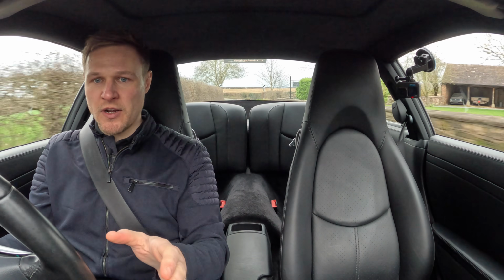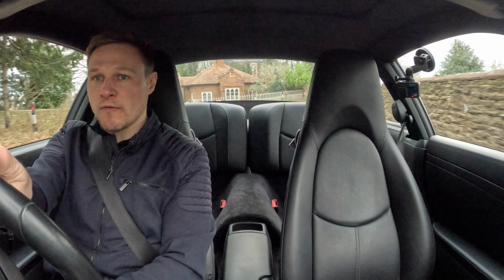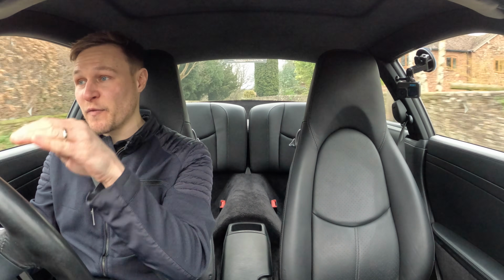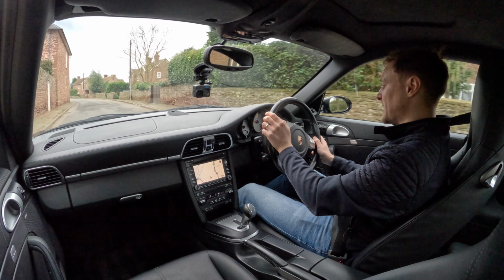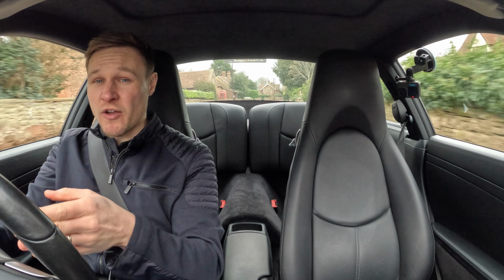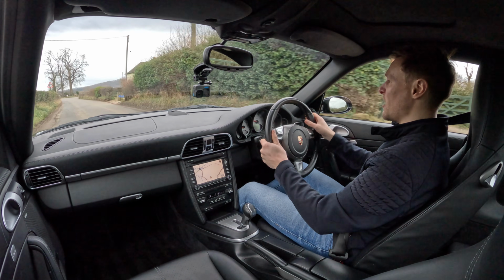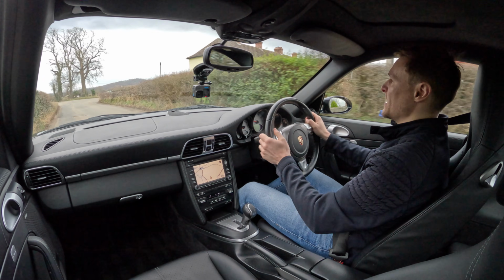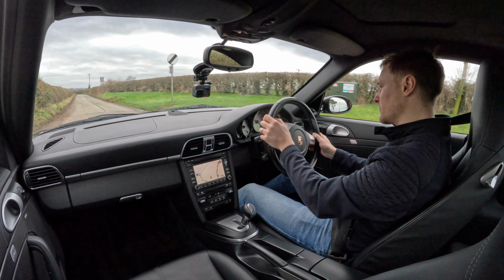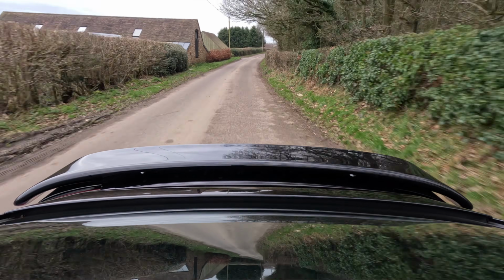Now the big win with the 997 Turbo, again I've touched on it in that buyer's guide video, is just how dynamically superior this is compared to a 996. At the front of the car, the nose just has a better tendency to tuck in more. It's just far more direct than the 996 Turbo, which again, in feeding into its sports car credentials, really is a positive evolution. There's lots to like about this car.